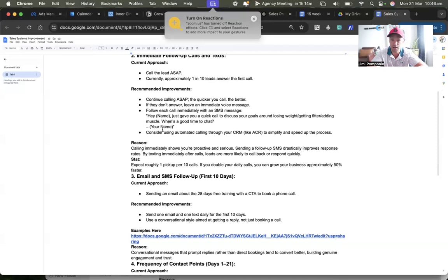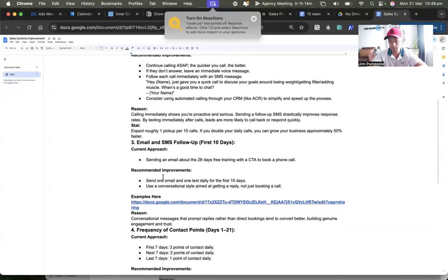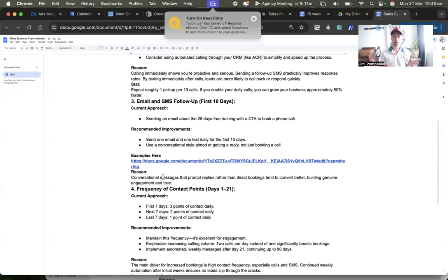There's a lot of data on this. The faster you can call a lead, the more money you're going to make. Definitely follow up with SMS because it has like a 98% open rate, and people open it really, really quickly, which is absolutely incredible.